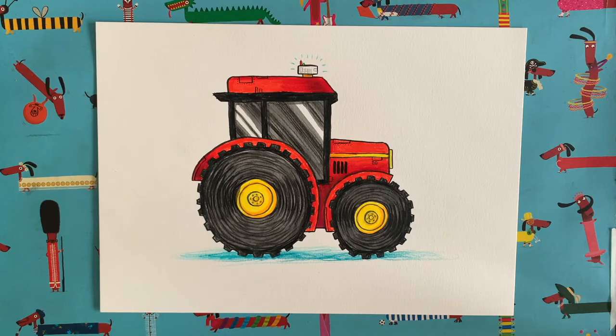What that is, is like a little beacon receiving information from a satellite way up in space. Because most tractors these days have a GPS system, that's a global positioning system, which means using the satellite, you can track exactly where the tractor is on the field, and you can tell the tractor where to go, so you can help it drive in a dead straight line if you're ploughing the field.